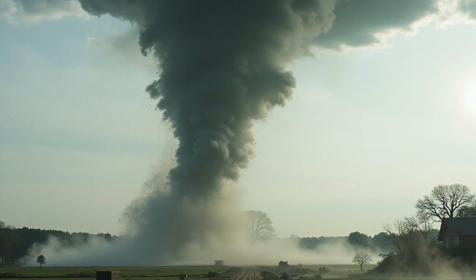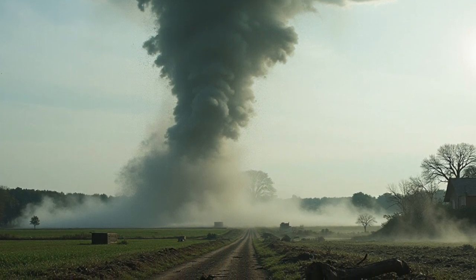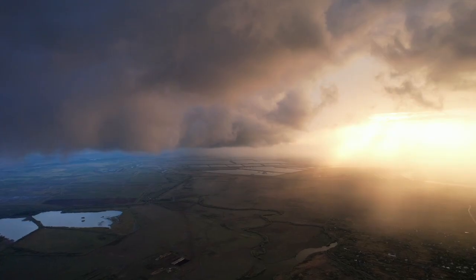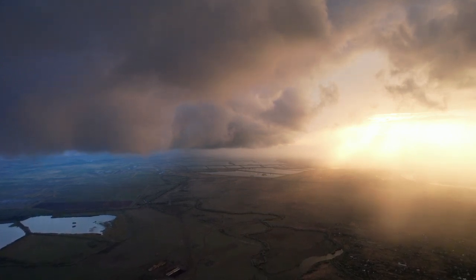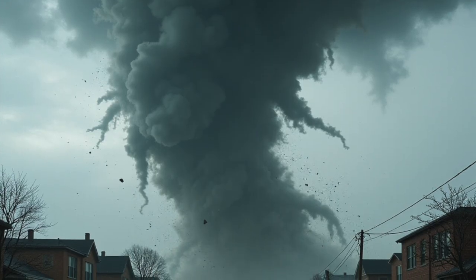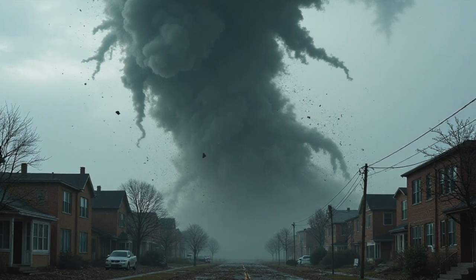Some tornadoes last only a few minutes, while others can stay on the ground for over an hour, carving a destructive path miles long. In the next part, we will look at what happens inside a tornado and how scientists measure their power. Once a tornado forms, it becomes a rapidly spinning column of air that can reach incredible speeds and cause widespread destruction. But what exactly happens inside a tornado, and how do scientists measure its strength?